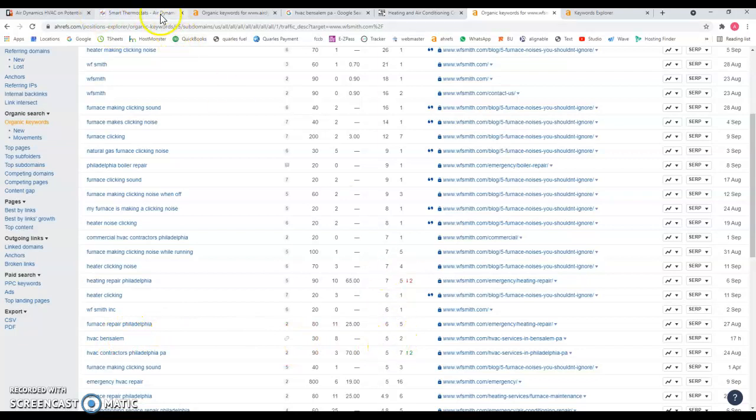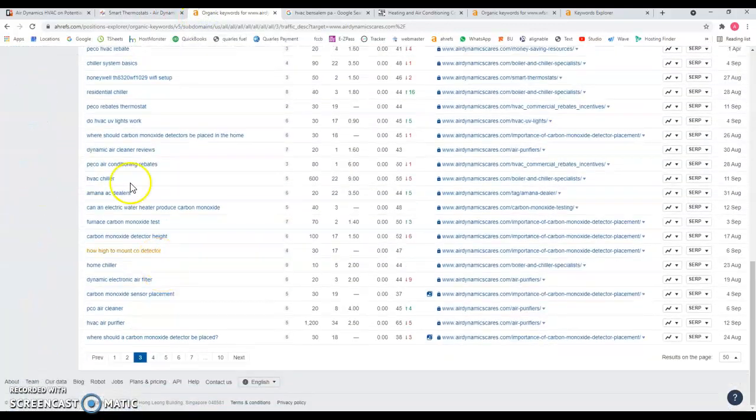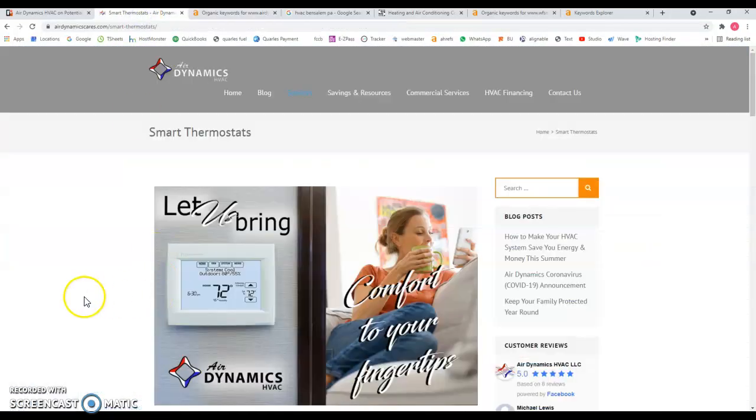So something to consider, because if we compare the same keyword that you have, there's nothing here really relevant that can actually get customers in the area, take the attention of them. So keep that in mind.